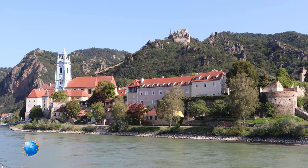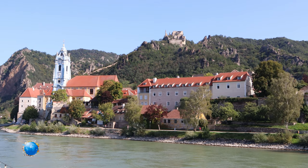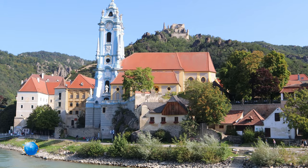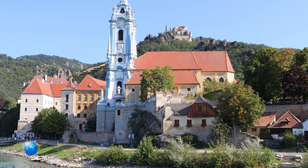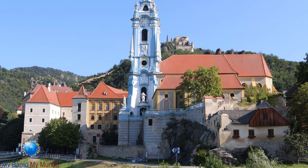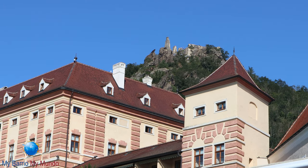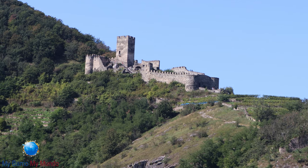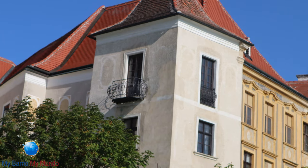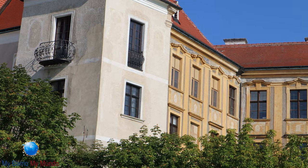And welcome to Dürnstein, a small town on the Danube. It's the most visited town here in Lower Austria. Dürnstein was first mentioned in 1192 when, in the castle above the town, King Richard I of England was held captive by Leopold V, Duke of Austria, after their dispute during the Third Crusade. Meanwhile, the castle was almost completely destroyed by the troops of the Swedish Empire in 1645.